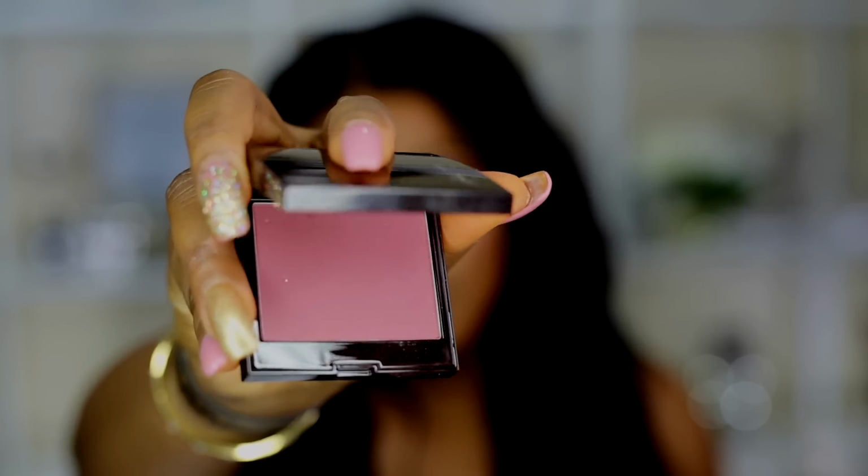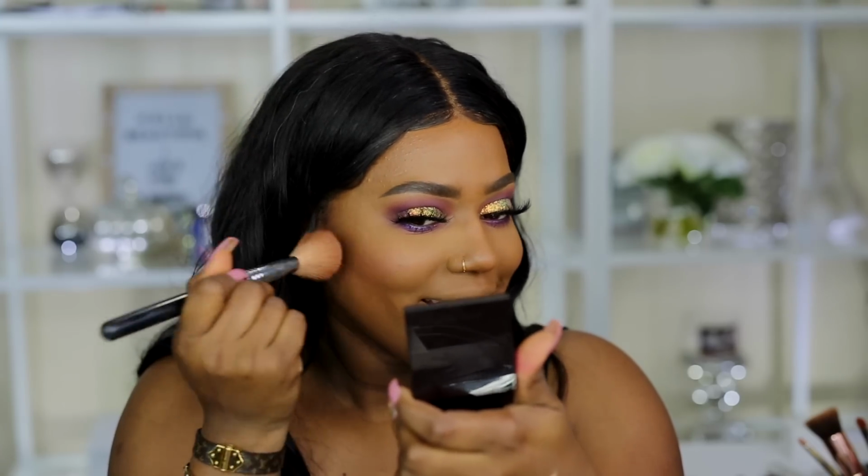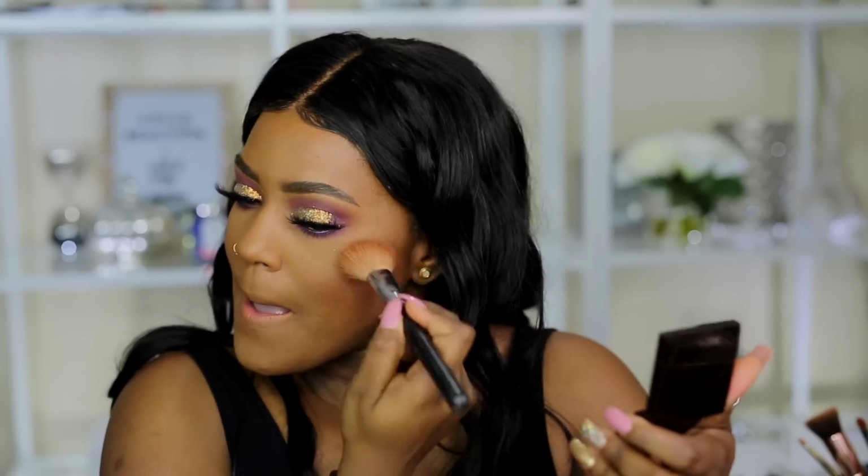Okay. So for blush, I'm going to use Laura Mercier's Coeur Royale. This beautiful plum type of shade. I think it looks perfect with this look because it has plum. I'm just gonna lightly add this to my cheeks. This is such a beautiful color. I'm not even using a lot, but it's so pigmented. I'm just lightly dabbing into it, but it's really, really beautiful, especially for deeper skin tones.